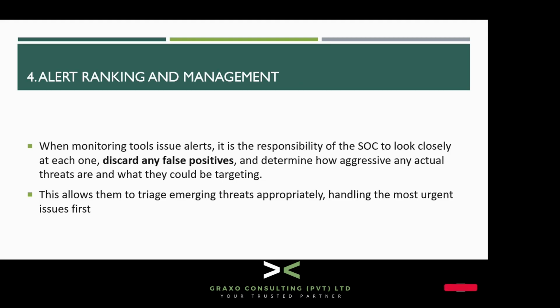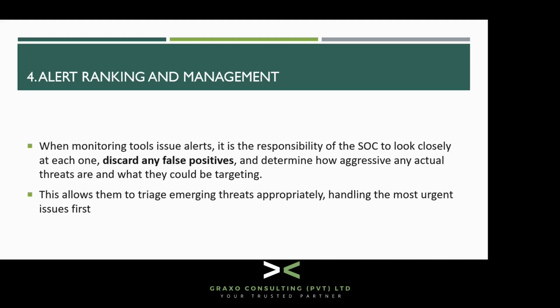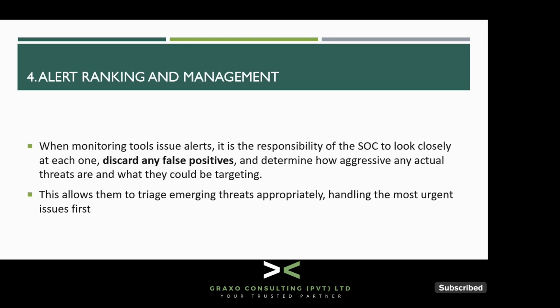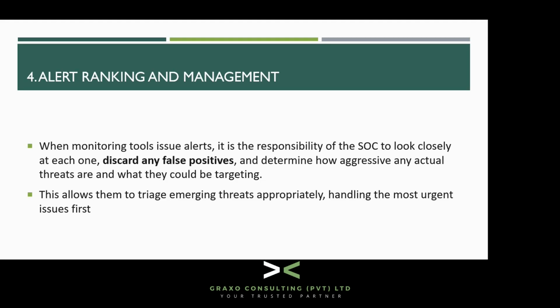So after that, the next point is alert ranking and management. When the alerts are generated from these systems, we have to check whether these alerts are false positives or real attacks. And obviously there can be so many alerts at a time. So now you have to prioritize the alerts, that is, which alert or attack should be handled first and which one should be taken at the end.